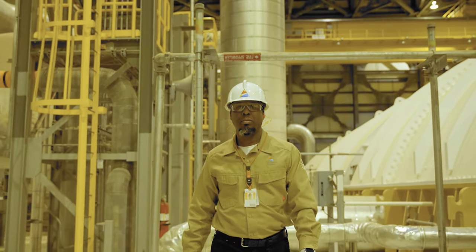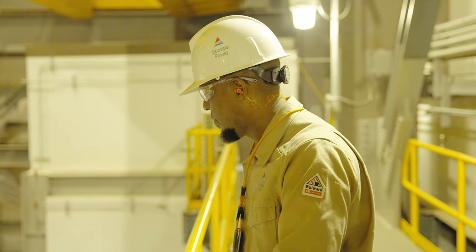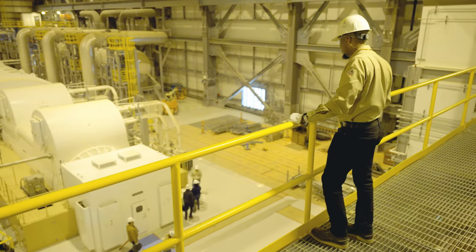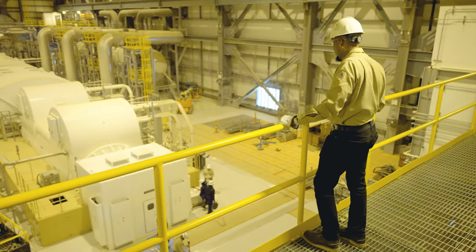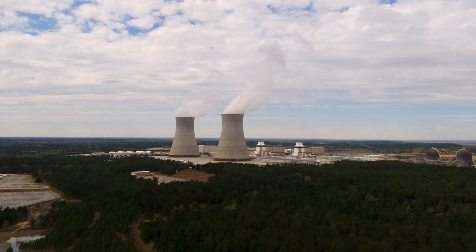You know, I started my career working in construction project management. I worked at every type of generating facility that you could think of, except nuclear power. And then in early 2010, I had an opportunity to join Vogtle 3 and 4. And for almost 14 years, I had the opportunity to be a part of making history.